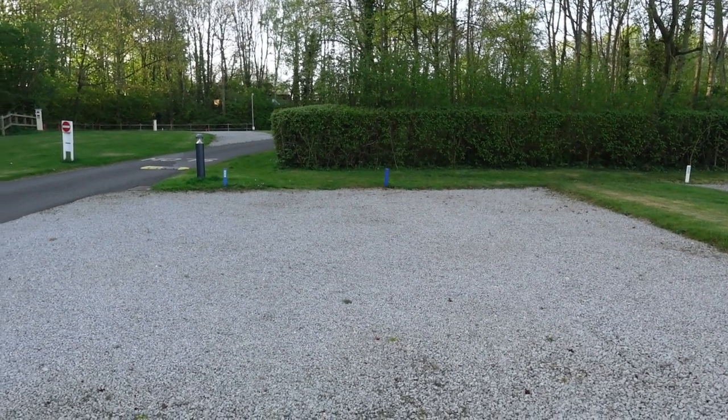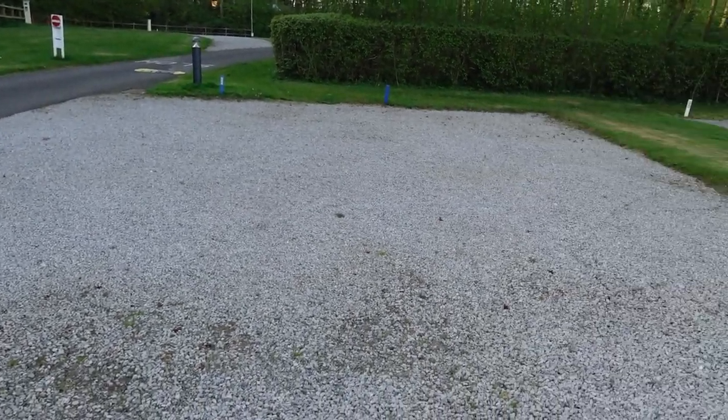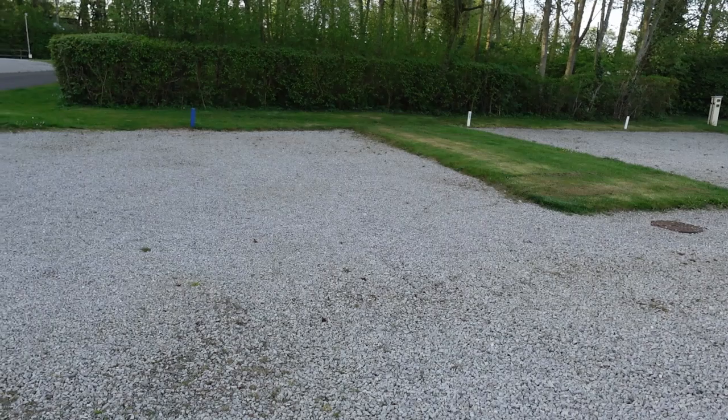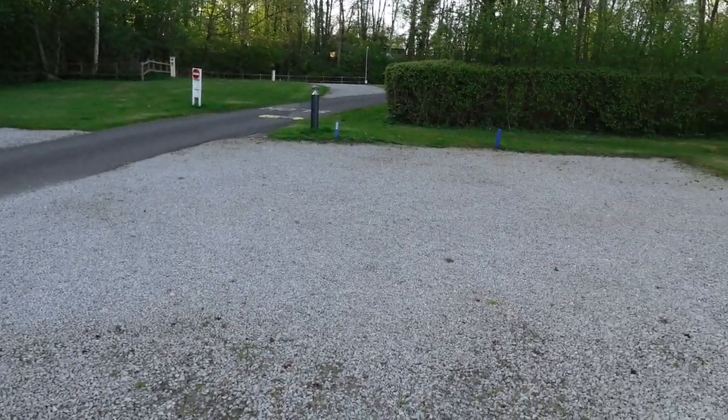Okay, so this is one of the blue ones. This is blue pitch, means standard without awning. They're not quite as wide as the white ones, but still plenty of room, and again absolutely dead level.